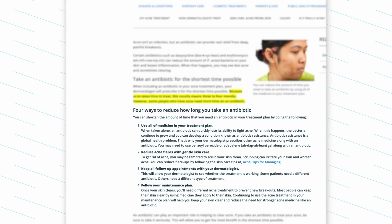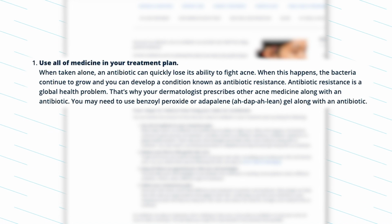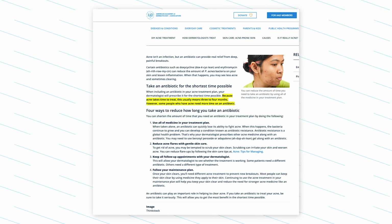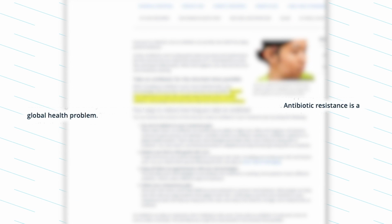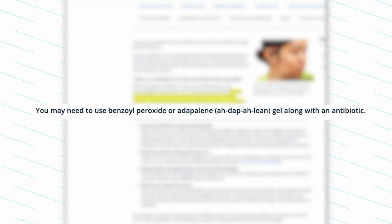Now, the American Academy of Dermatology actually backs this up as well. And they say there's 4 steps that need to be followed if you are put on antibiotics to help improve your acne. Now, number 1, they say that you have to use all of the medicine in your treatment plan. So if you're on an antibiotic and they give you something else like benzoyl peroxide, you should absolutely follow through and use all of the things, because they're saying that antibiotic resistance is a global health problem. You may need to use benzoyl peroxide or adapalene gel along with an antibiotic. And what they are basically saying is that they don't want you to just rely on an antibiotic, because if that doesn't work, you might be put on antibiotics for longer.